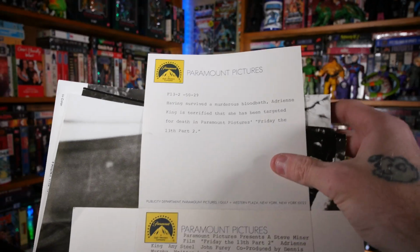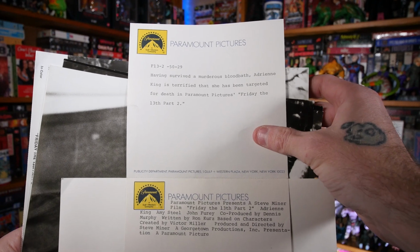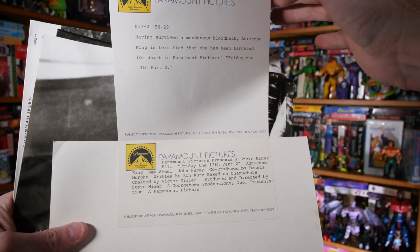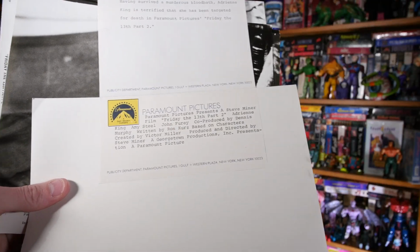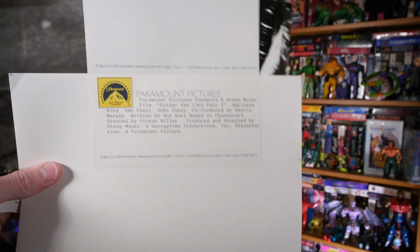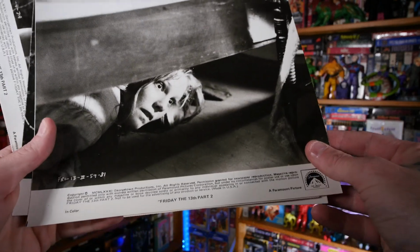This one is, having survived a murderous bloodbath, Adrienne King is terrified that she has been targeted for death in Paramount Pictures' Friday the 13th Part 2. And at the bottom here, Paramount Pictures presents a Steve Miner film, Friday the 13th Part 2. Look at that, it's so cool. I love that. Thank you, man. Thank you, Timothy. That's cool. Look at that.